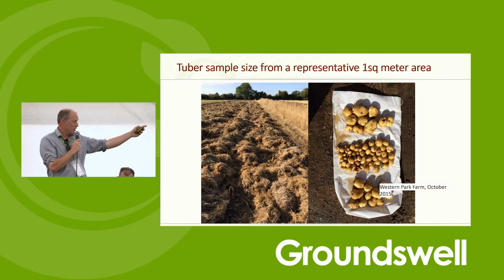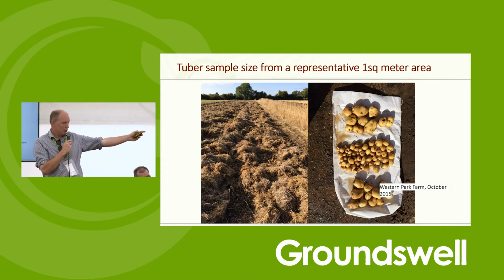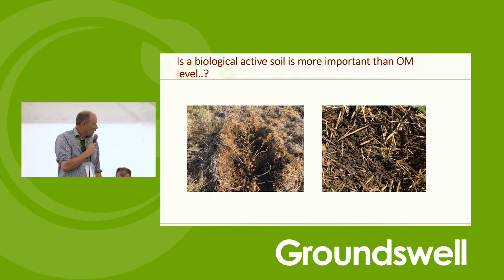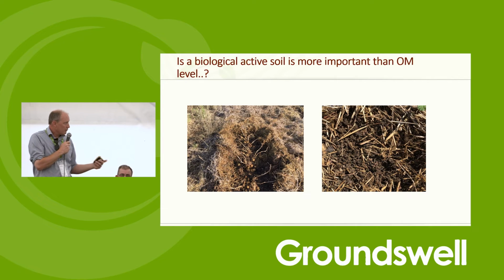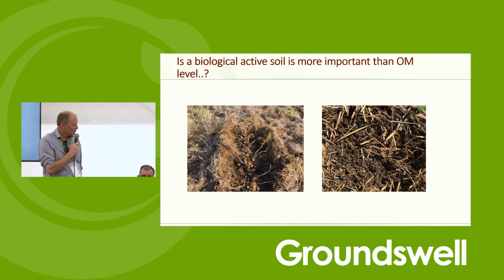The other advantage with leaving the straw on the surface is that, particularly when you're growing squash, there's a commercial value in keeping the skins clean, so rather than having to wash the squash, the squash are actually forming on the straw. And the other thing really was that, while we want to improve the organic matter, the main thing was to try and get a biologically active soil.